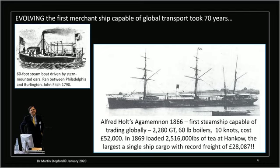It had 60-pound boilers and some sort of variant on the compound engine. And basically, this ship could get to Shanghai from London or from Bristol, wherever it sailed from, Liverpool, with just one bunker stop in Mauritius, and only used 25% of its capacity for coal.